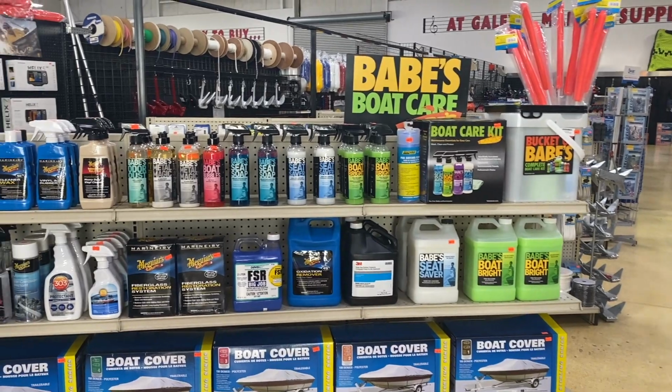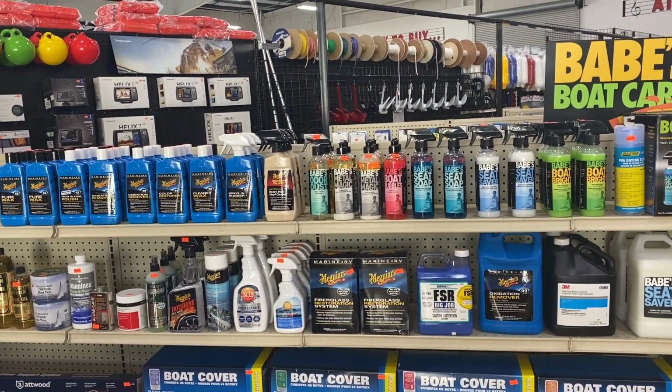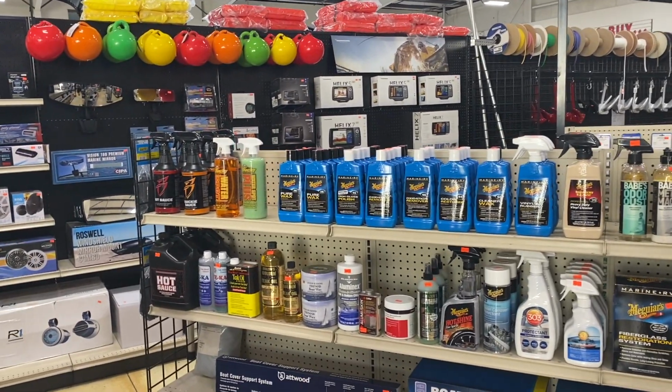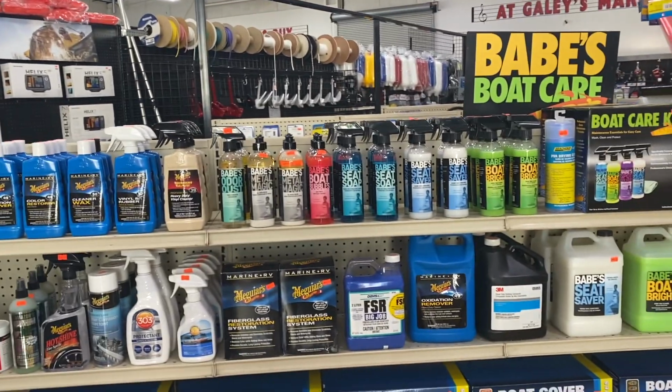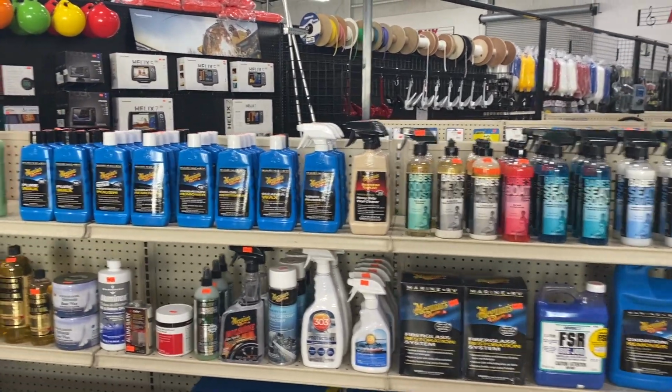All right, let's get into the boat cleaning products, because if you have a wake boat, you definitely use these, right? Anybody that cares about their boat is gonna have everything from waxes to cleaners to upholstery stuff. So let's get in. I'll show you my favorite stuff, and we'll talk about what would be a good gift. So let's start over here.